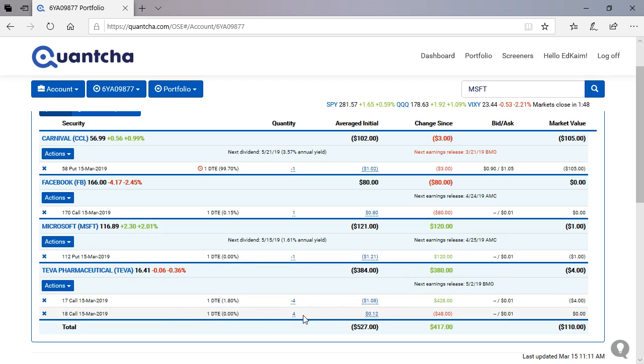Teva is another one we were bearish on. This one we're at virtually full credit for.